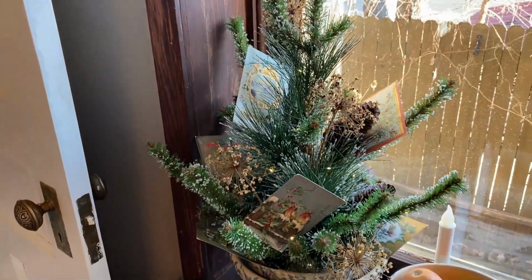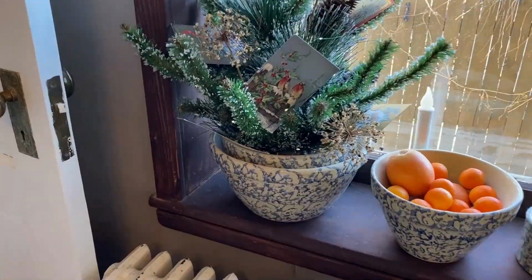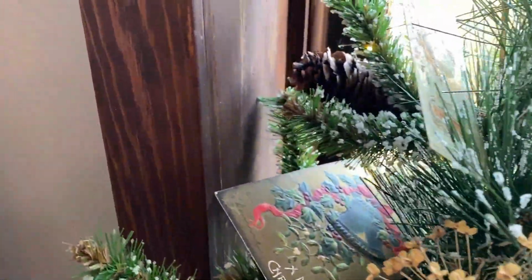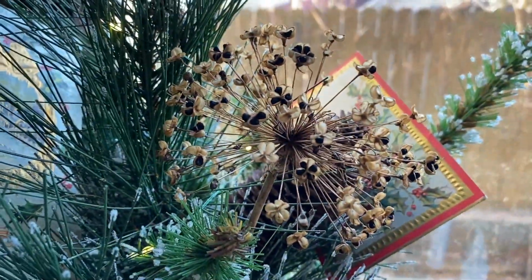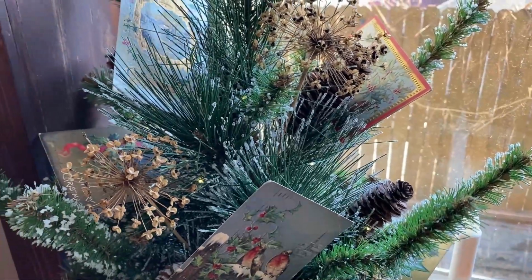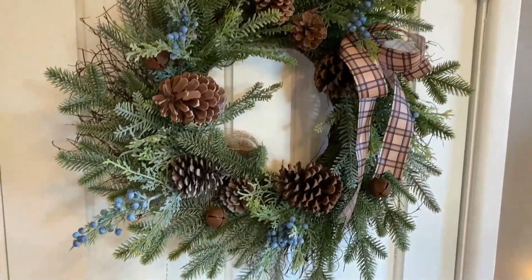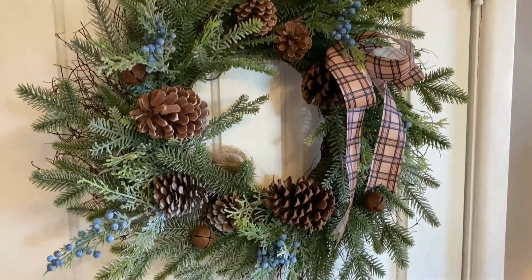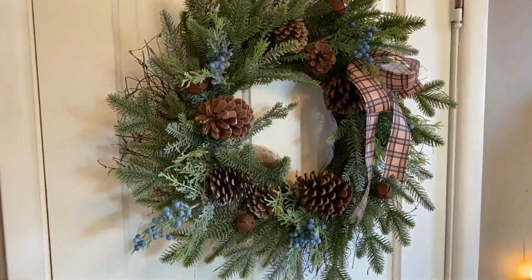And then in this other kitchen window, I have this small frosted tree, and I decided to decorate it with some more vintage Christmas postcards and these dried allium flowers from springtime that I saved. And then I did have this wreath already, but I added some jingle bells and other embellishments, again, to make it match the other little cabinet wreaths.